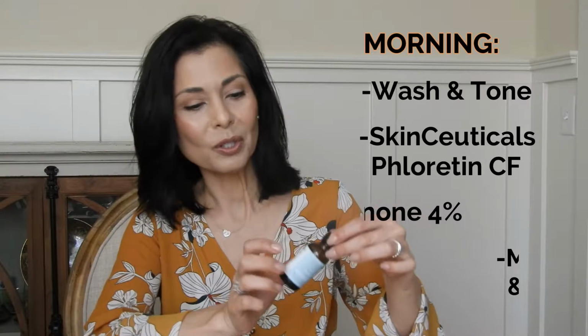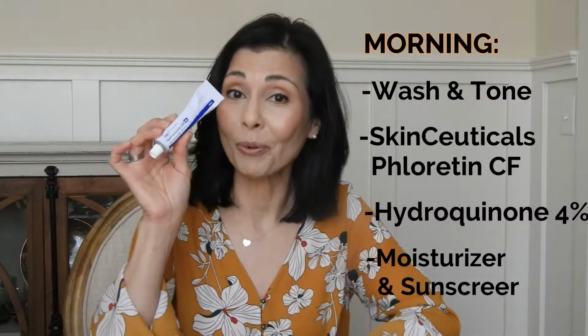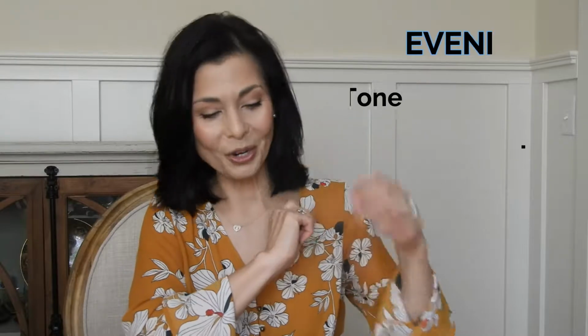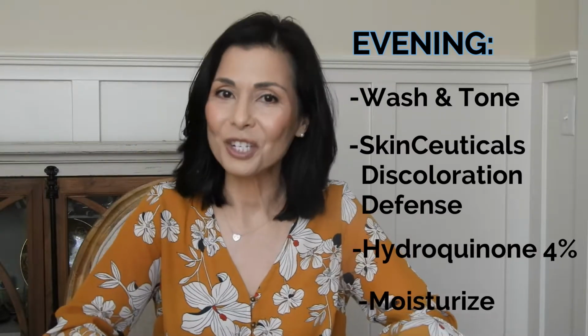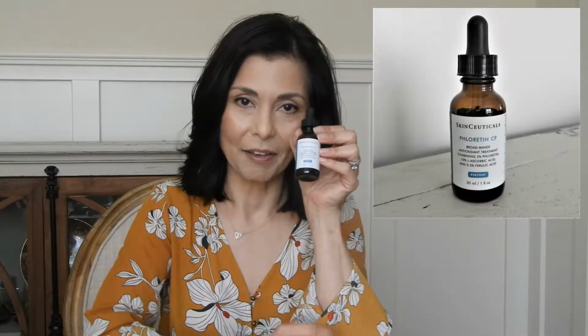So I'll start with my morning skincare steps, which are wash and tone, then SkinCeuticals Phloretin CF, 4% hydroquinone, moisturizer, then finish up with sunscreen. And in the evening, the steps are wash and tone, then SkinCeuticals Discoloration Defense, 4% hydroquinone, and finish with moisturizer. Easy. To break down the morning steps, I want to talk a bit about SkinCeuticals Phloretin CF.